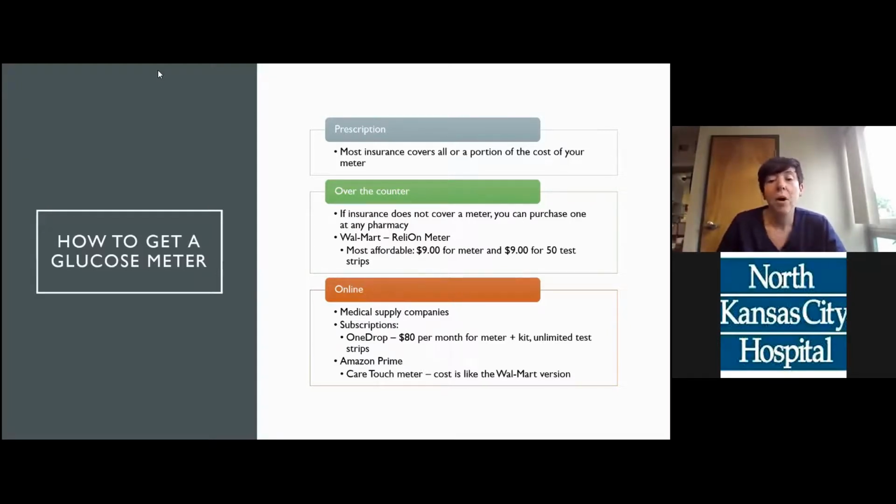Okay. Online, you have several options. There are lots of medical supply companies, and insurance may want you to go through a medical supply company to get your meter for the best price. There are also other companies you can go through. You can go through the brand One Touch, go to their website and buy them. You can also get a subscription.